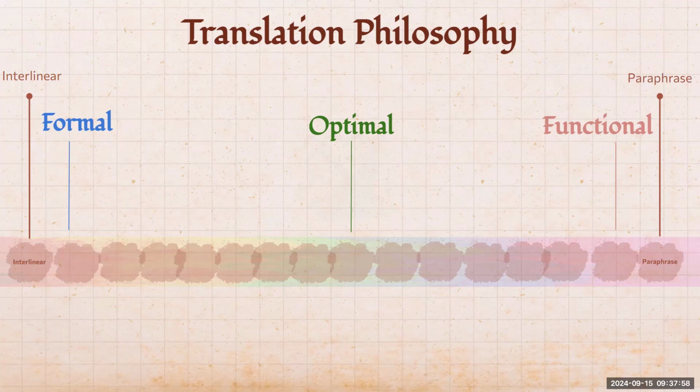Well, that's what I want. I want the optimal translation. I don't particularly like the heavy weight that comes with the word optimal, but it's been accepted. And other translations are saying, hey, we're optimal as well. But optimal is really just balanced. That's really what it is.